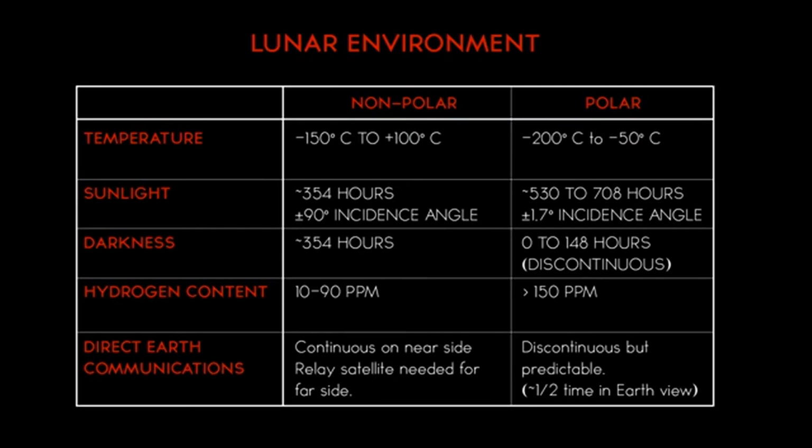So that's where the hydrogen is really important. In the nonpolar portions of the moon, the hydrogen ranges from as low as 10 parts per million to as many as 90 parts per million. At the poles, however, we're pretty sure that the hydrogen content on average is greater than 150 parts per million, and it's why the poles remain an attractive target for lunar settlement.